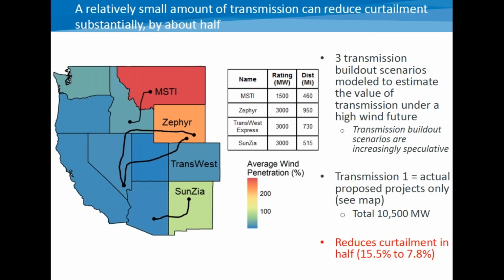And most of what we found, the study that pops first into my head for the Western interconnection is phase 2 of the Western Wind and Solar Integration Study, where we had a high wind scenario, which was 25% wind and 8% solar, a high solar scenario, which was the opposite, 25% solar and 8% wind, and then one that was an even mix of wind and solar to make the 33%.